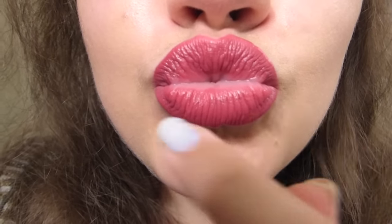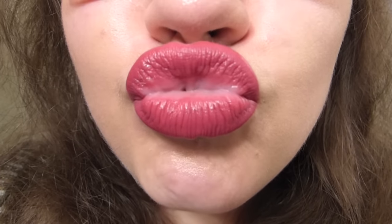I mean, it even got a lid here. But yet, it stays. You can tell in the close-up here that it does kind of gather, so if you have really dry lips or flaky bits, it's not gonna work out well with this lipstick. You're gonna wanna exfoliate beforehand.